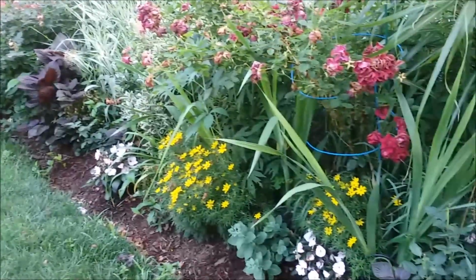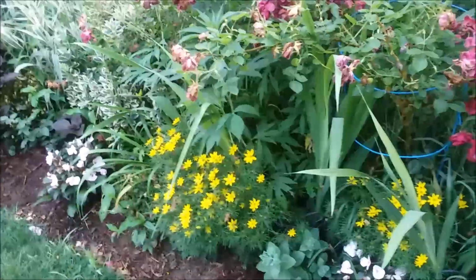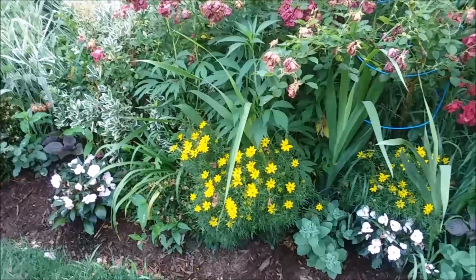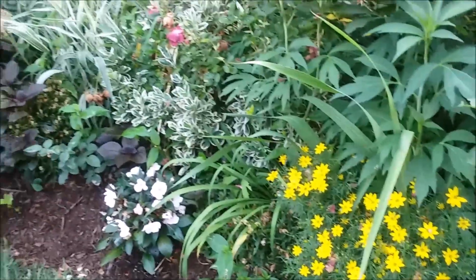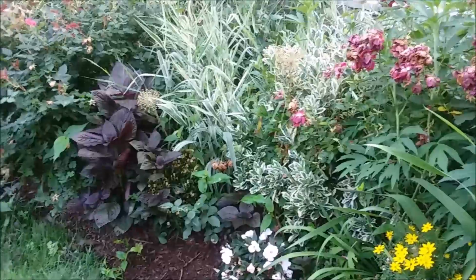So these are the July flowering plants in the garden that really just come forth. It seems like the yellows come out at this time. You're going to see a lot of yellow in the garden as well.